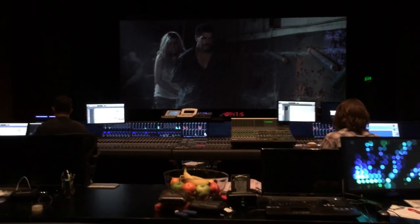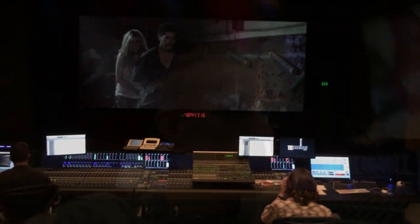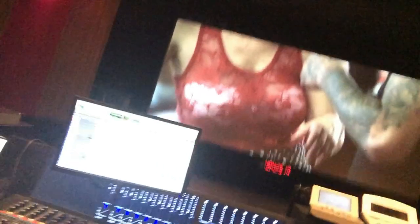So essentially what you do is you mix the sound and the music together in an actual theatre. That way they know what the music and the sound track as a whole will sound like when you get to a theatre. So they have the whole thing set up in 5.1.